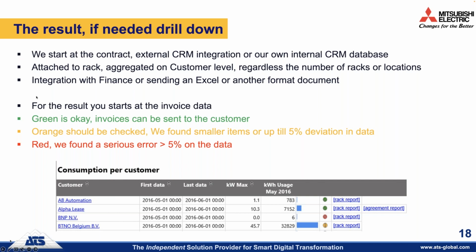So as a result, is everything okay in my data center? You can check at the invoices. So this is the invoices application. You can see four different customers, their values, and you also see some green, red, and orange dots. So what do they say? All those consistency checks will also add up in this report. The green dots will say, okay, everything is okay. You can send invoices to the customers without having an issue.